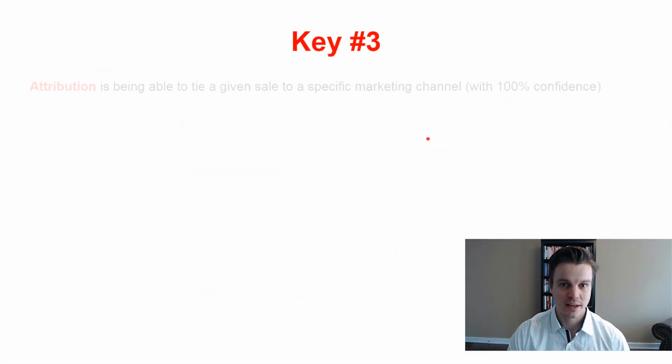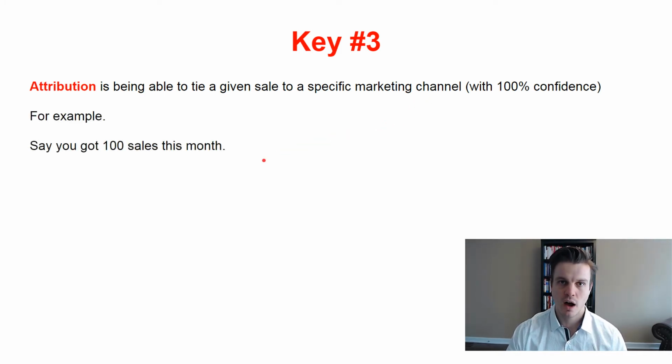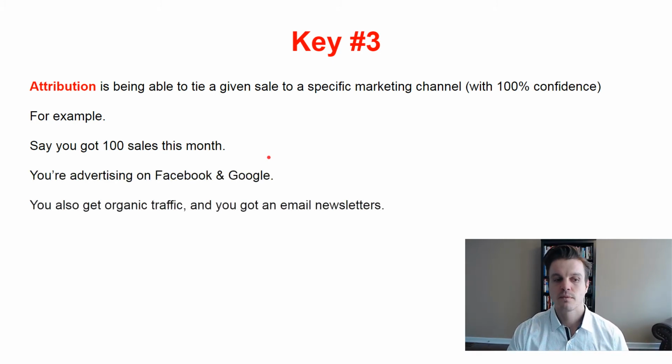Key number 3, attribution. Attribution is actually being able to tie a given sale to a specific marketing channel with 100% accuracy, right? So let me just give you a quick example. Say you have 100 sales this month. You're advertising on Facebook and Google. You're also getting organic traffic, and you have an email newsletter that people can opt in for.